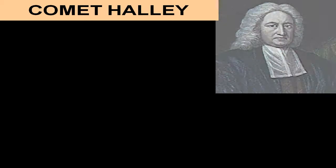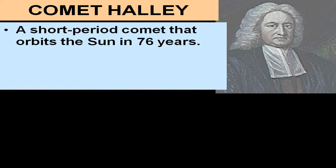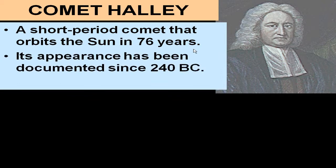The most famous short-period comet is Comet Halley, named after Sir Edmund Halley, sometimes called Halley's Comet. That's generally the way it's called in the United States, but it's most likely pronounced Holly. It is a short-period comet that orbits the Sun every 76 years.